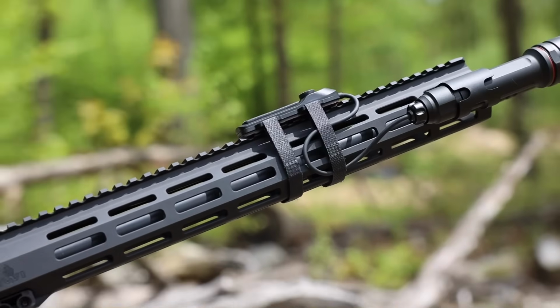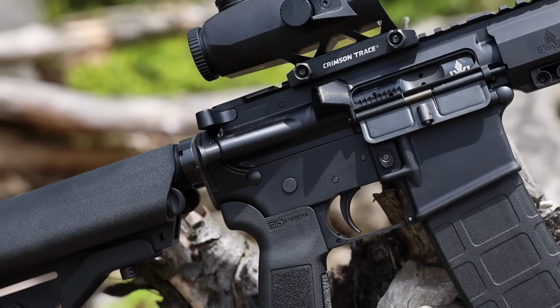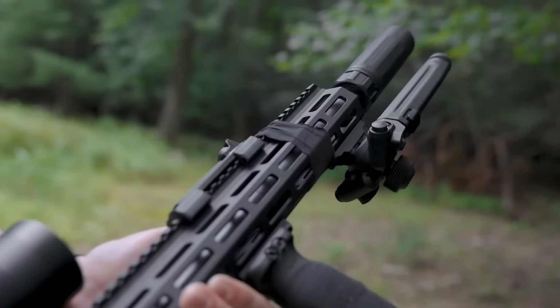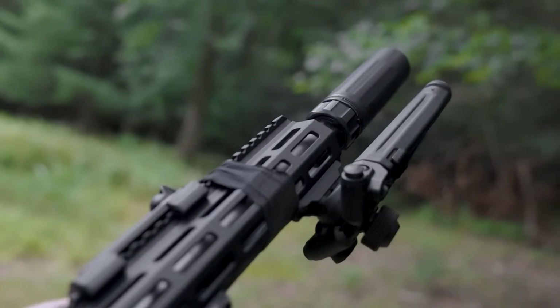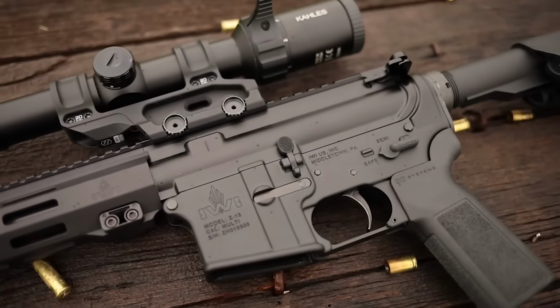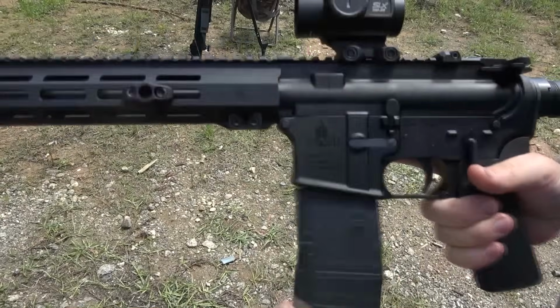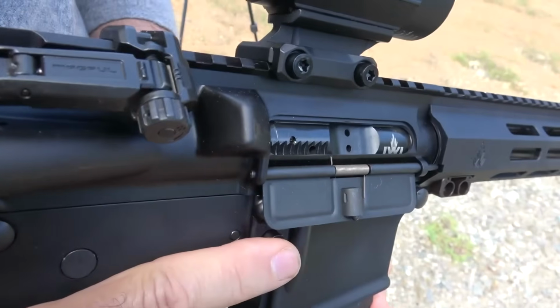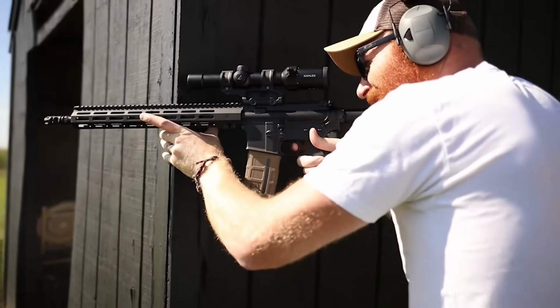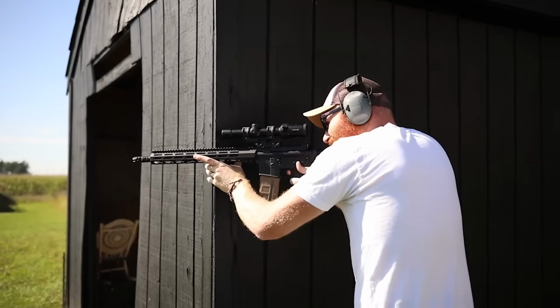Where the Zion stands out is in how well it balances modern features with rock-solid reliability. It's got everything you want in a mid-tier AR, modularity, comfort, and a reliable gas system, but it doesn't feel like it's trying too hard to impress. It's all function, no fluff. Whether you're plinking steel targets or running drills in a course, the rifle feels responsive and stable.